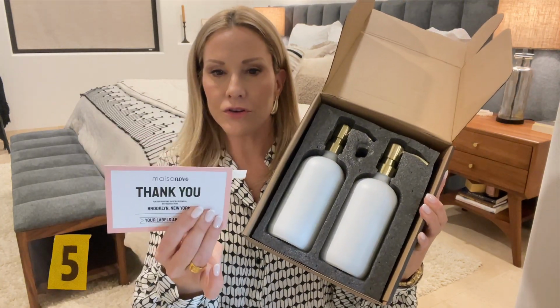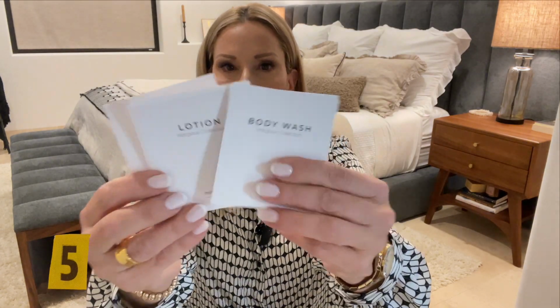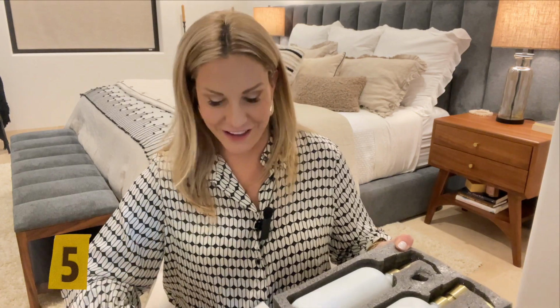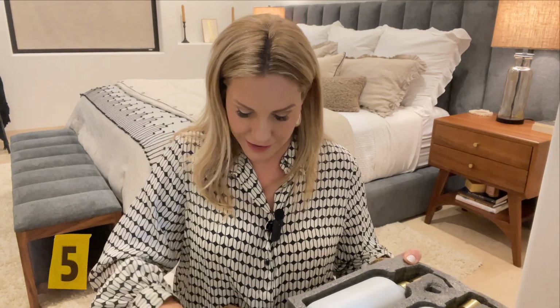And then in here, you have multiple different stickers that you can put on them. So you can use it for body wash and shampoo, or shampoo and conditioner, or hand soap and dish soap. That's what we use ours for in our kitchen. Hand soap, dish soap. And it also has, this is so cute, I love this. Look, it has this little tray that you set them in. Oh my God, I love this.